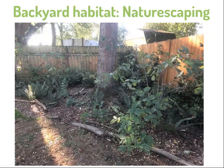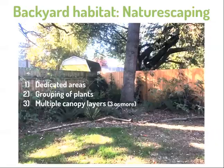We refer to naturescaping a lot in backyard habitat, but what do we mean by naturescaping? Broadly speaking, naturescaping is a gardening practice in which simple techniques are used to mimic nature. In essence, gardening with nature as your guide. This includes planting locally native plants that are specifically adapted to the light, soil, and moisture conditions of your specific area, ensuring the right plant for the right place. This helps plants not only survive, but thrive.